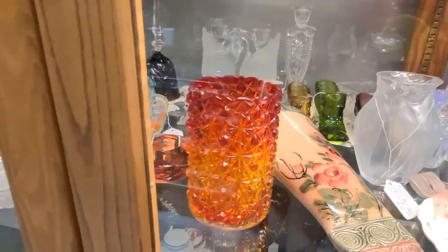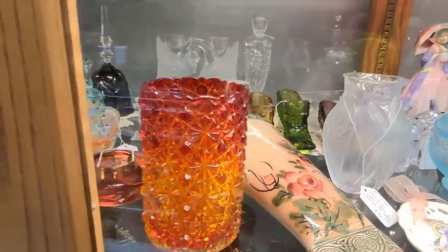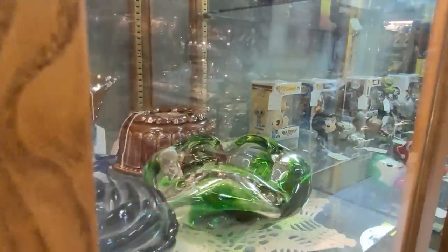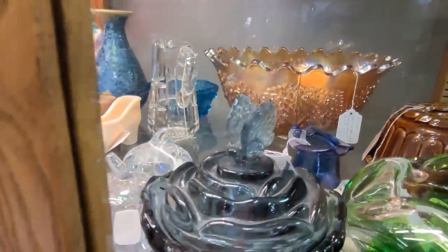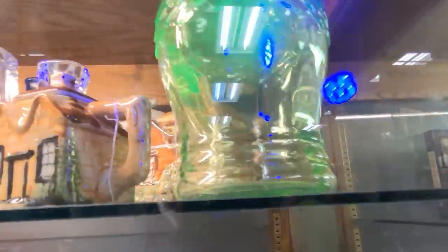And while we're standing here, this is a lovely daisy and button amberina. And I don't know if you can see, but it does glow. Lovely crystalline vase over there. That's 45. I actually sold one of these not long ago. And this one's really pretty with the little butterfly on top. This one is uranium too. That has a $50 price tag.